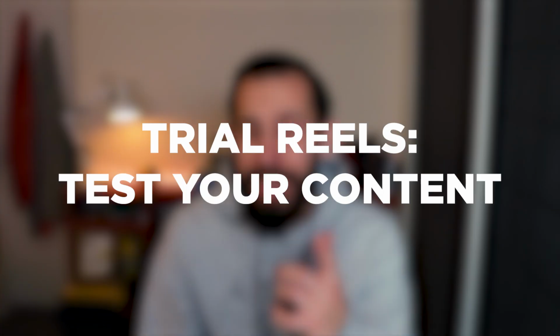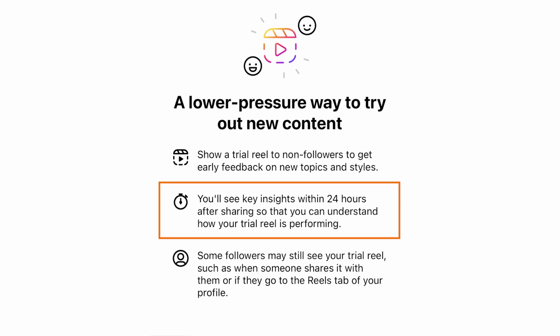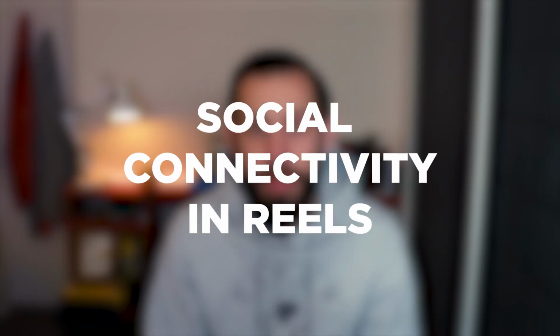Trial reels. Test your content. Instagram trial reels lets you test videos with non-followers before you fully post it. It's perfect for experimenting with new content without experiencing engagement drops. But just remember, you'll have to wait a bit to share it with your own audience whilst Instagram gathers your insights.